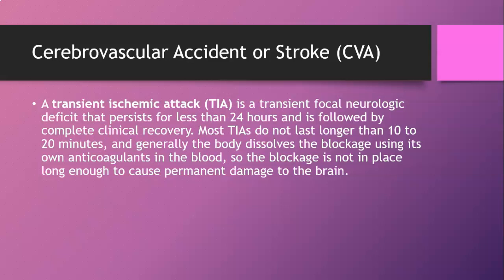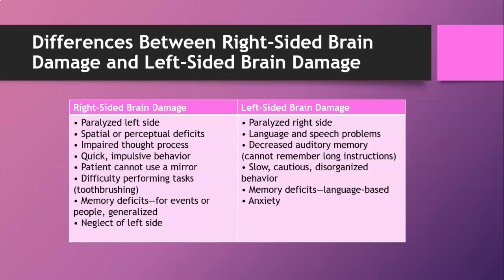So there's individuals who have TIAs, sometimes they have many of them and for a long period of time, and they show no clinical symptoms. Most TIAs do not last longer than 10 to 20 minutes, and generally the body dissolves the blockage using its own anticoagulants in the blood, so the blockage is not in place long enough to cause permanent damage to the brain. Here is information from the textbook that I thought was interesting.